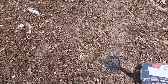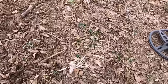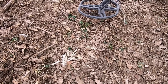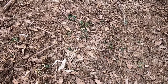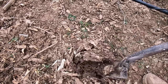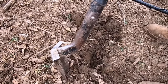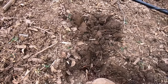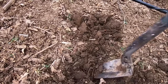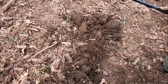All right, last target of the day, and you're going to dig it with me. Nice little squeak right there. I suspect it's a bullet. There's an electric fence about 10 feet from me with some horses, so you might be hearing that beeping, bud. All right, hopefully it's a bullet. This clay is gonna get wicked hard as soon as it starts drying out. Jeez, I'm tired. All right, I probably got it right there, if not before. You see it? I don't see anything.